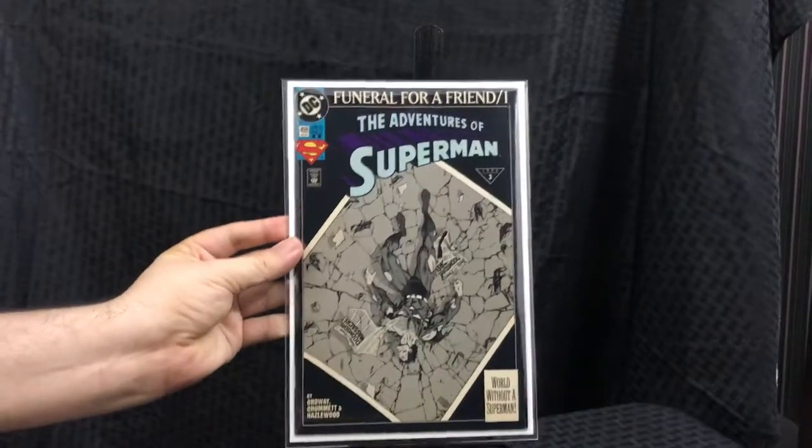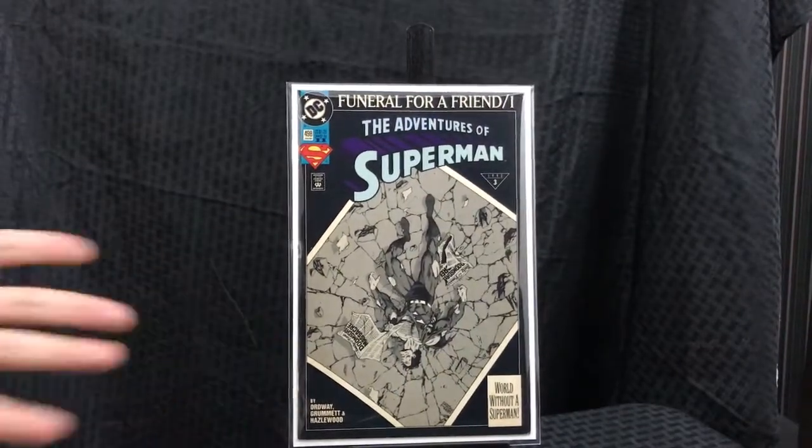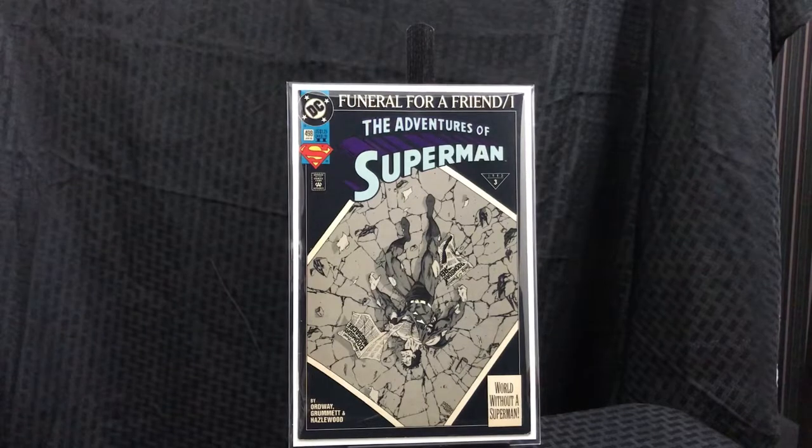Now, the next book I picked up for $1 was The Adventures of Superman. This is the first part of Funeral for a Friend. It was also the second printing. This is issue 498. So I like the higher printings of these Death of Superman funeral books when I can find them.